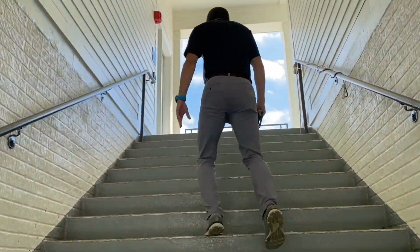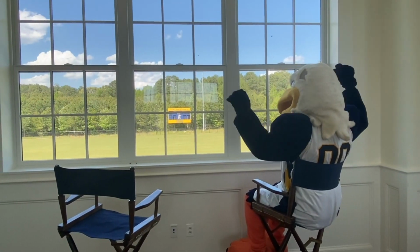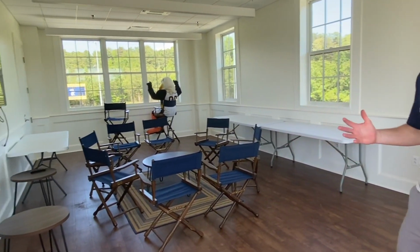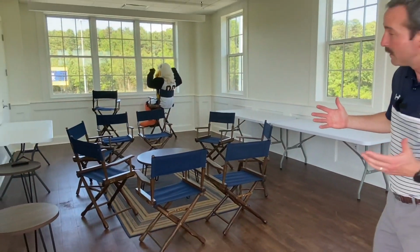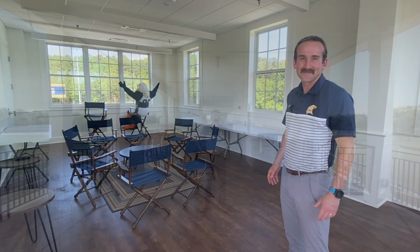Hey guys, we're going to the hospitality suite. This is where we host special functions, tailgates after the game. It's a really great room to host these functions and to watch the game as well. As you can see, Solomon is there cheering us on as we speak.